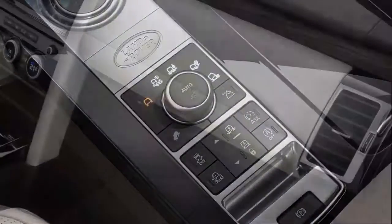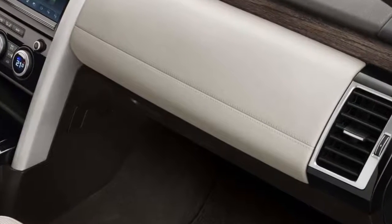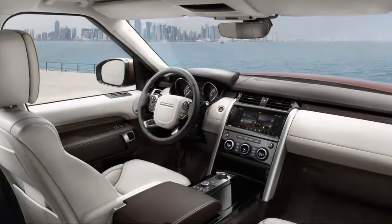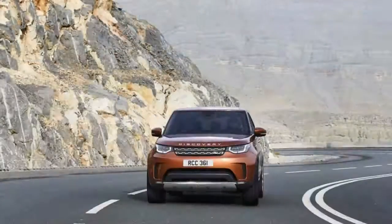Like its predecessors, we give the Discovery a point above average for its good front seats and comfortable back seats. It earns another for a spacious cargo area, and another for being a go-anywhere with anyone SUV.